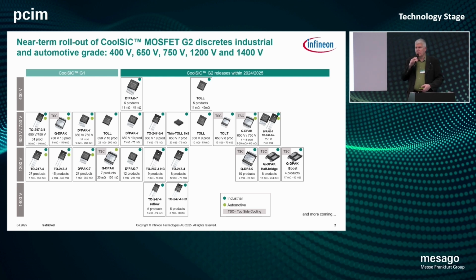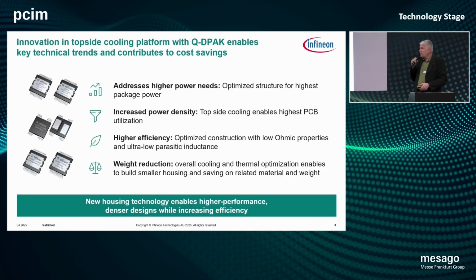What now starts to take off more and more is a family of packages based on topside cooling solution. So this is really a very powerful answer to the limitations of traditional surface mount devices regarding the thermal handling performance. So these packages enable now to address extremely high power handling capabilities, which typically have been possible in the past only with through-hole devices.